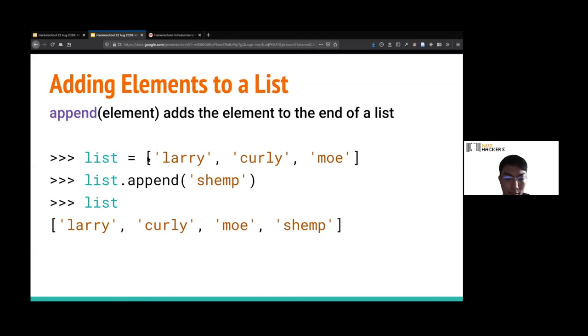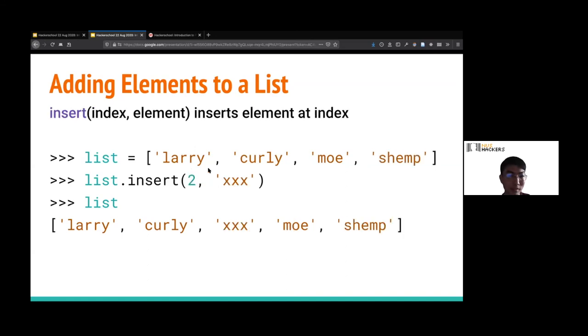It changes the list in place. So it does not return you a new list. It just modifies the original list. So we call it a mutation. We mutate the original list in programming terms.